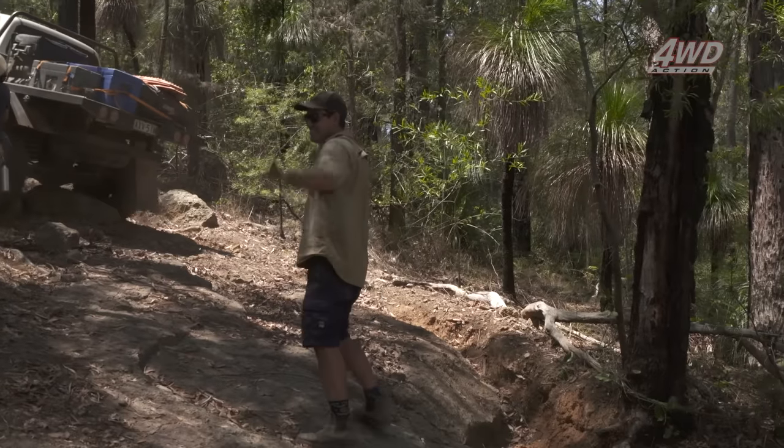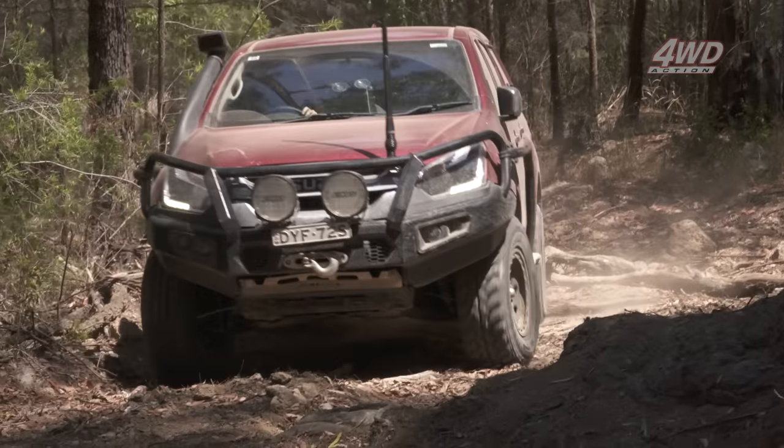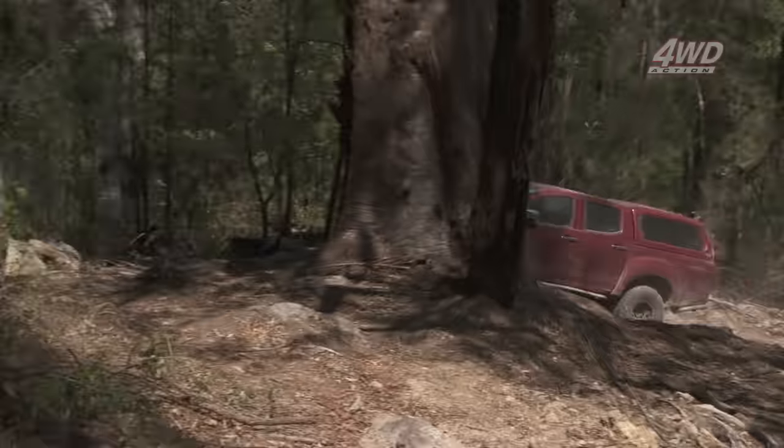Committing line. Goes to show that thing can do any line it wants. It was pointless to even try the first way. I was only going to do damage, so I opted for the right-hand line. Low range, first gear, crawly, crawly boy. Turn up around this rock here with a bit of luck.